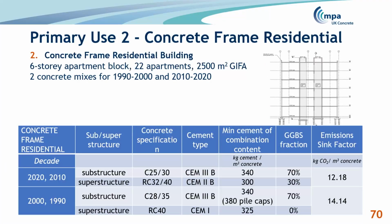Okay, this is our concrete frame residential building. Again, we've got a typical prototype, 6-story apartment block. And we look at which surfaces will carbonate. In this case, it's actually the underside of each slab, because you typically have a ceiling void, and also the core.